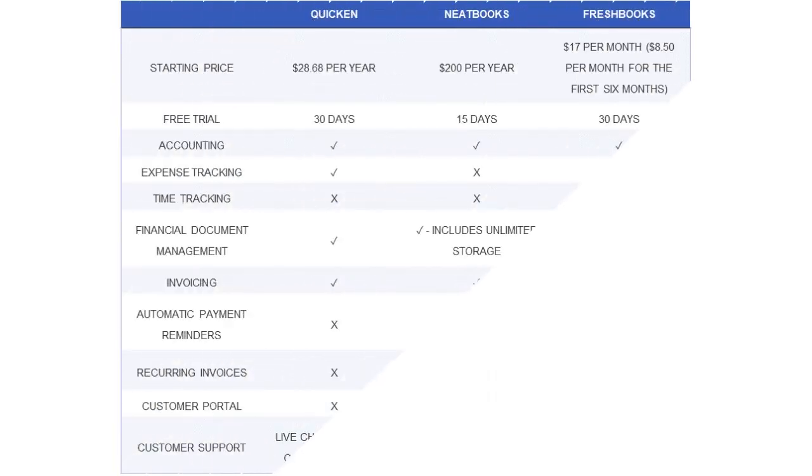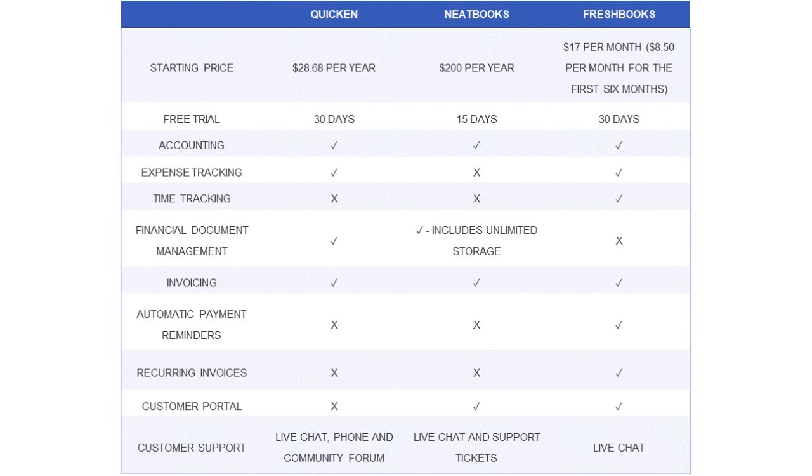Because if you were to compare Quicken to NetBooks, for instance, NetBooks is charging you $200 per year, whereas Quicken is charging you $29, $30 a year, and FreshBooks something about $17 per month. Okay, so you have a free trial of 30 days in Quicken, something you have also in FreshBooks, but in NetBooks you have about 15 days. So you have a full suite of accounting in all three tools, and you have expense tracking through Quicken, but you don't have it in NetBooks, but you do have it in FreshBooks. So when you think about time tracking, this is not a feature you'll find in NetBooks or Quicken, but you find it in FreshBooks.